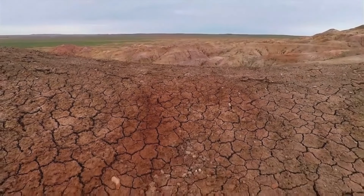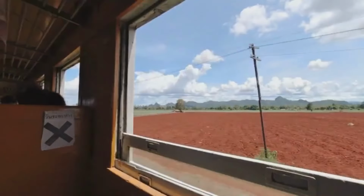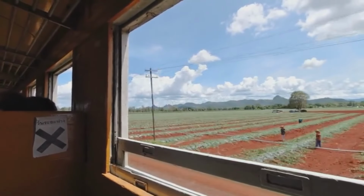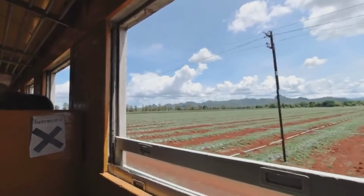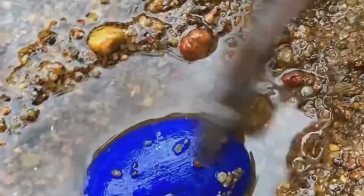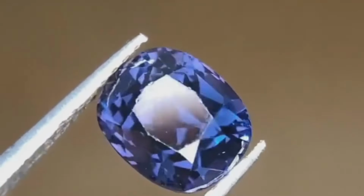Red soil has long been associated with iron oxide, the rust-colored signature of ancient geological transformations. But what many don't realize is that this environment doesn't just hint at iron-rich terrain. It can also be a bold, glowing beacon, signaling the presence of deep blue gemstones hidden within. Let's begin with a surprising one: sapphire's hidden cousin, blue spinel.